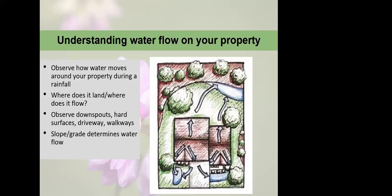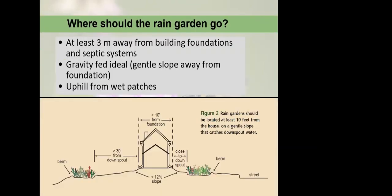By and large, water takes the path of least resistance. So the slope and the grade of your landscape is really going to determine where that water is going to flow and where it's going to end up, especially if you've got some low points in your yard. So again, just getting a better sense of your surroundings and your property might offer some clues as to where a rain garden might best be situated.